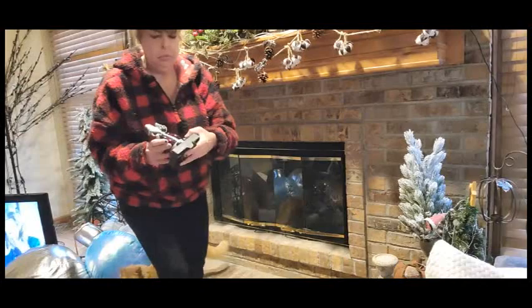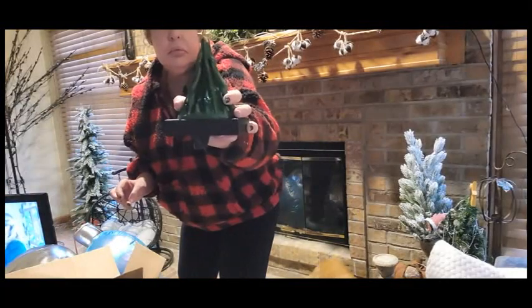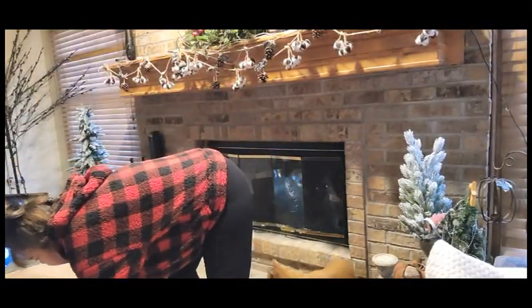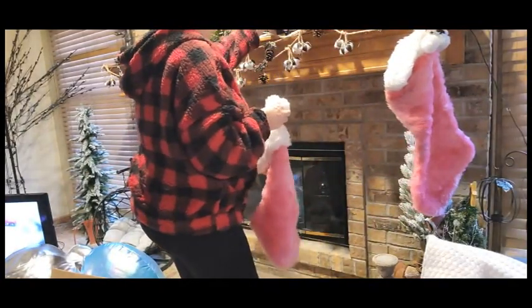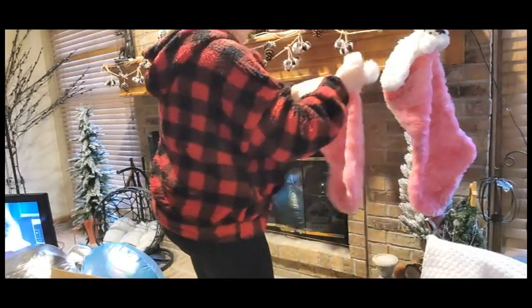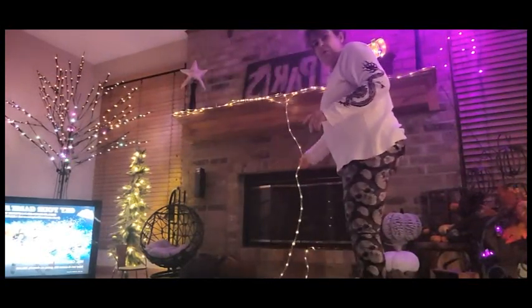My sister did give me these stocking holders, and they light up. There's the Santa and the Christmas tree, and I do have a couple more. We're putting up the stockings, and I've had these forever. You guys, I'm pretty sure these were like a dime. They were on clearance. I got them at Walmart, and this was a few years back when Walmart had a lot of things to offer.